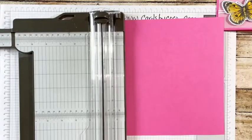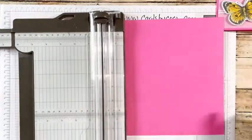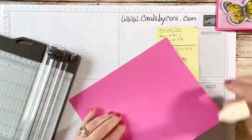So let me grab my bone folder, and we're going to score. We're just going to give this a nice burnish here.